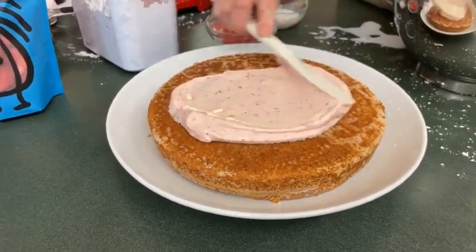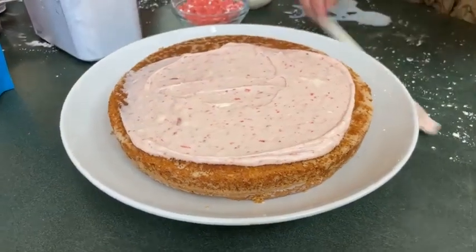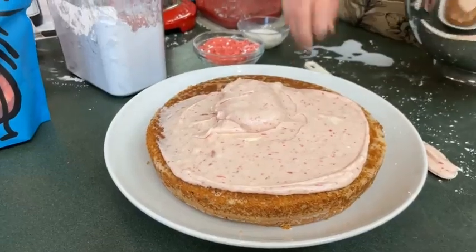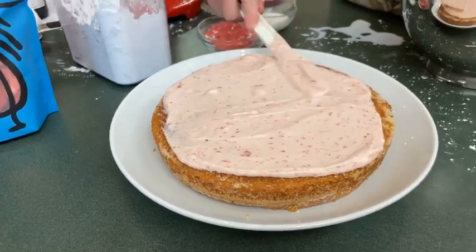All right, so I'm going to just spread this. I could have scraped that bowl better. Nobody's going to complain, though. Trust me, nobody will complain. Are you complaining, Heather? No. Heather is not complaining. She's just laughing.